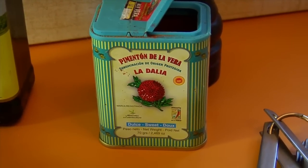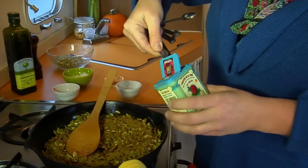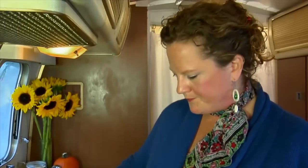And my favorite seasoning, smoked paprika. This is a special paprika that comes from Spain. This one is sweet, it's not hot. So it's a sweet pimento, and then it's smoked, and it's got this really nice smoky flavor. And I'm gonna do about 2 teaspoons of that as well. The olive oil helps the spices to adhere, and it looks like they're about done.